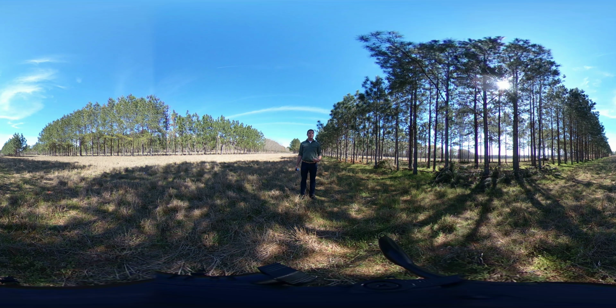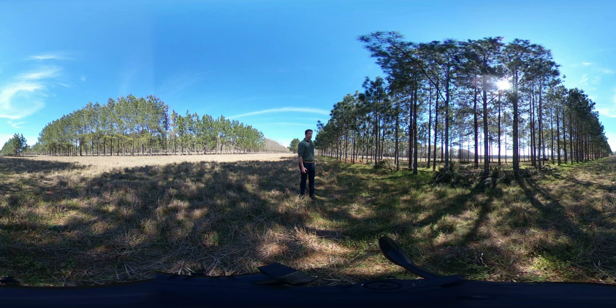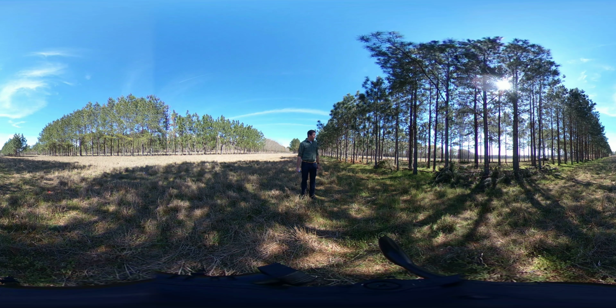So I understand the concept of putting trees in your pasture might be a tough pill to swallow for many agricultural producers that have put a lot of time and effort into clearing fields, or clearing pastures, in the first place, but it can provide some benefits in that way. Another advantage that certain research has shown is the shade that is making it a little bit more pleasant for me to stand out here, and the cattle once they move into this area.